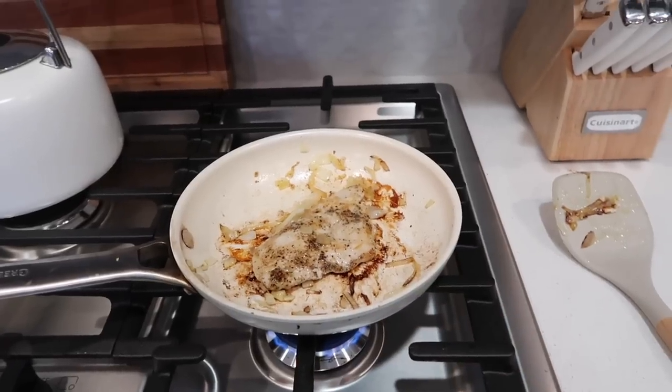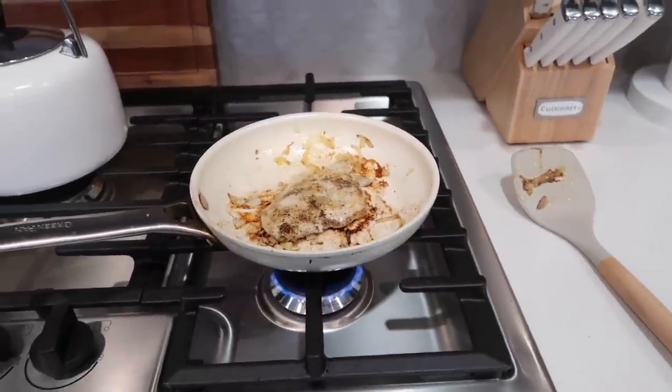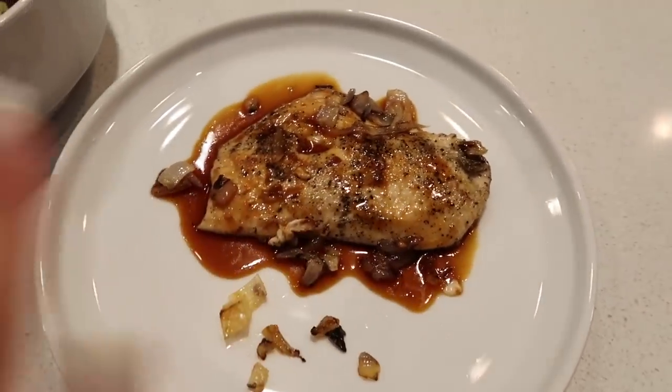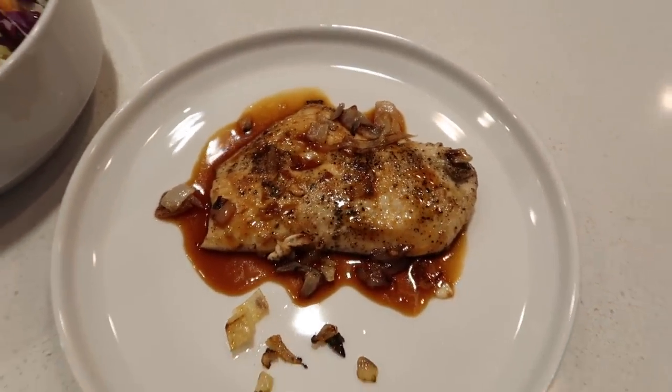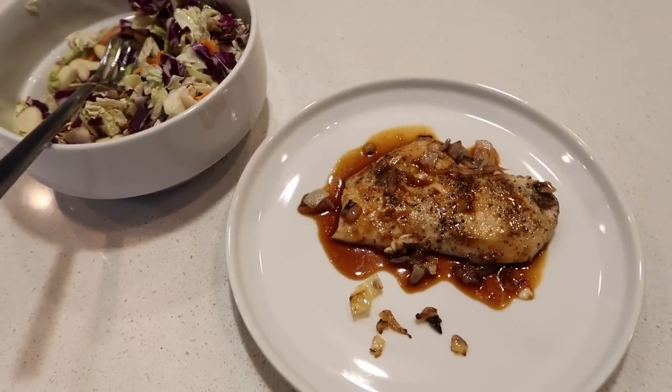I would typically have rice with this, but I don't have time. This is all I can do. I've got to go to my Bible study pretty quickly after this. Oh my gosh, yum. So I made it a little teriyaki chicken. I poured some Trader Joe's teriyaki sauce, and this is gonna be my quick little dinner before I've gotta go.